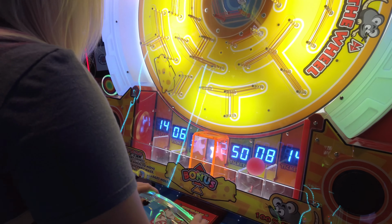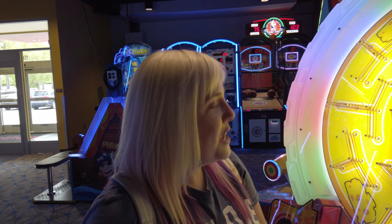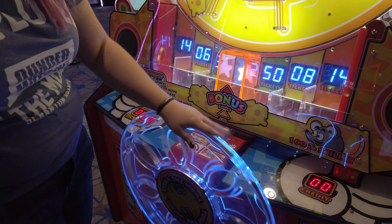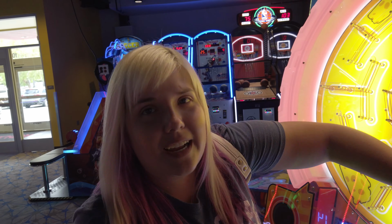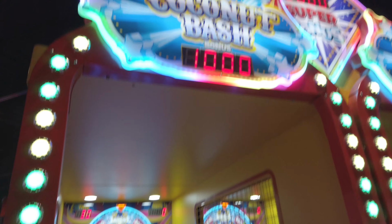Go, Brittany, go! Oh, okay, close. I see what you mean. Yeah, see, it's weird, right? Yeah, because I kept pushing it this way, but it would go that way. Yeah, it kind of freaks out on you. Yeah. It's a coconut bash. This game's fun. Yeah, no, I got a coconut.